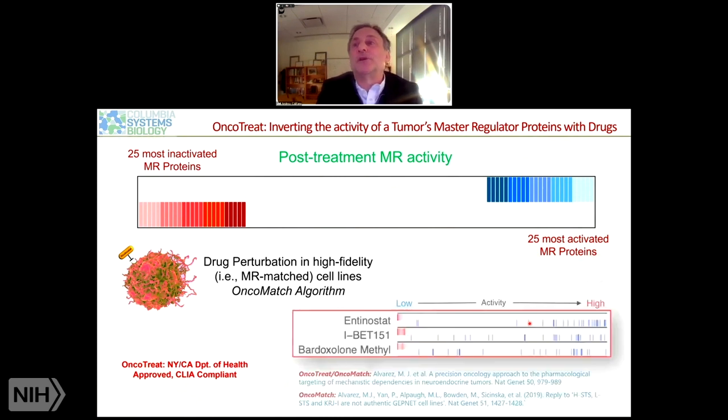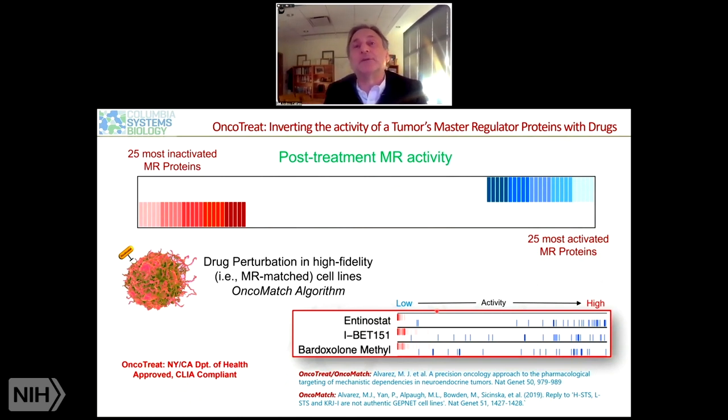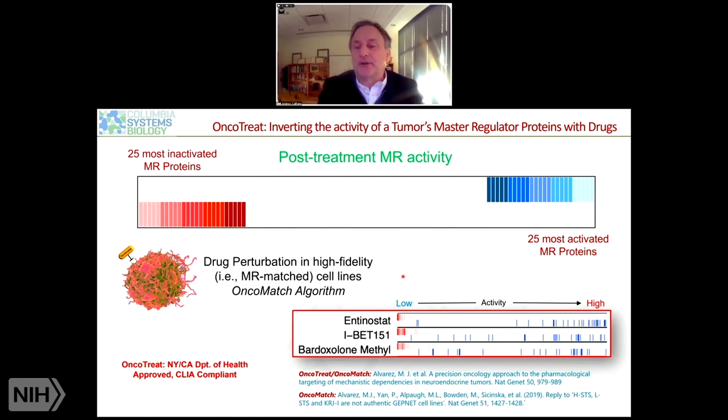But the reason this actually works, and it works quite well, this is a Nature Genetics paper in which we showed the inversion of master regulator activity in neuroendocrine tumors of the gut by a drug called entinostat, is that these master regulators, as I showed you for pancreatic cancer, really work as a module, and therefore they all regulate each other. So when you hit the right entry point, even in a way that you don't necessarily understand, the entire module literally switches off. And that module is what controls the state of the cell, and so you expect the tumor either to reprogram or to die. It's very important to select models that are actually matched to the master regulators, otherwise you get complete junk, but we've shown this in several papers that we've published.